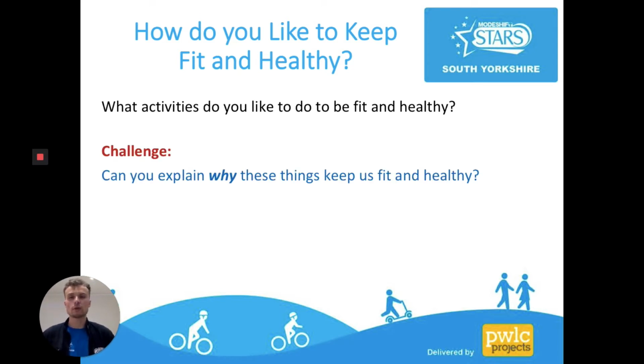Here's a challenge for you. Can you explain why these things keep us fit and healthy? So for example, I like to go cycling and riding my bike, and as I do that, my leg muscles are getting stronger because they're having to push those pedals, and my heart is getting stronger because it's beating all that fresh blood around my body to help me move.